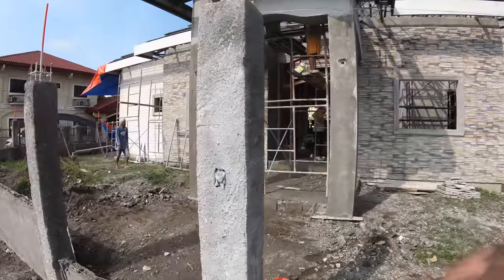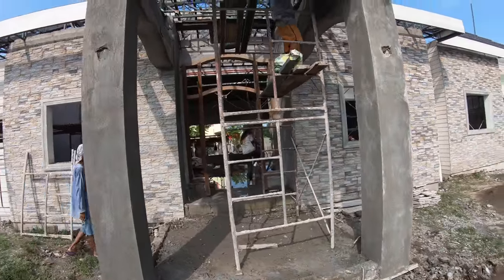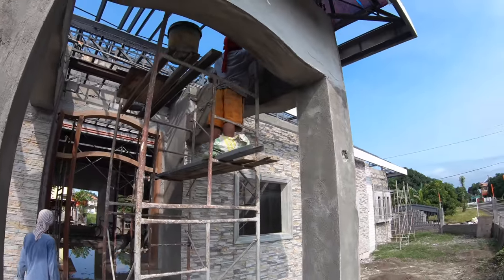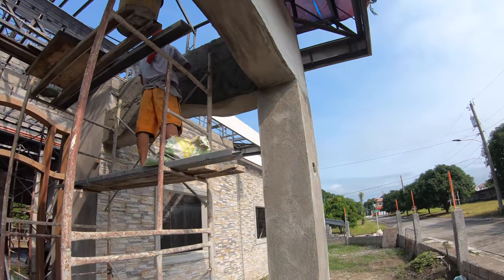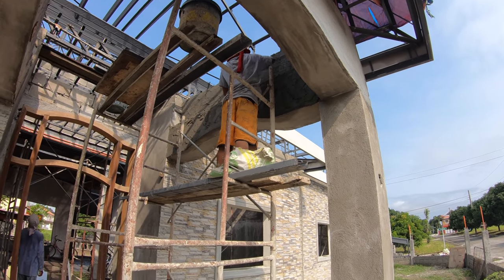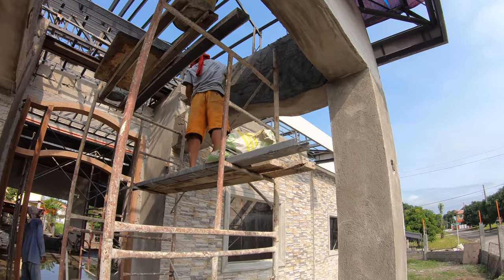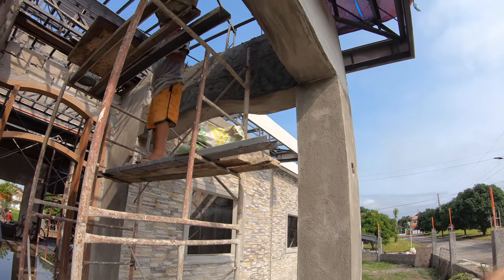I think we're going to start here on the front since we got the fence grills in place. Mr. Jojo is continuing with plaster coating and rendering the inside of the front porch.